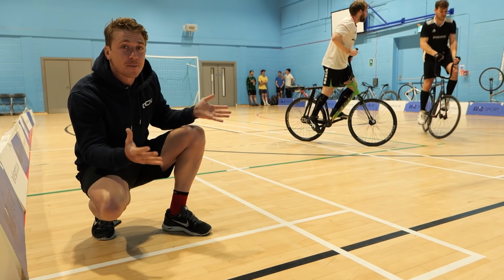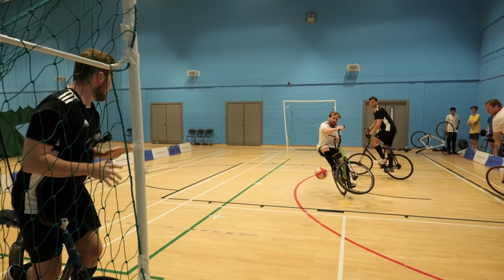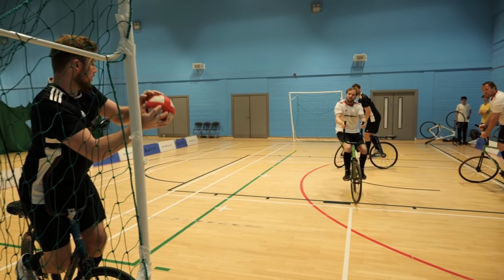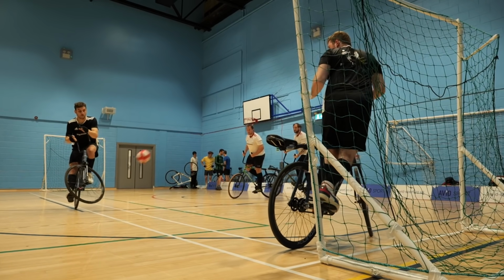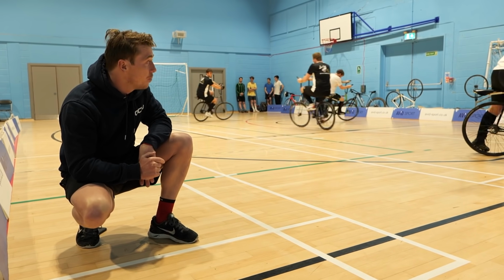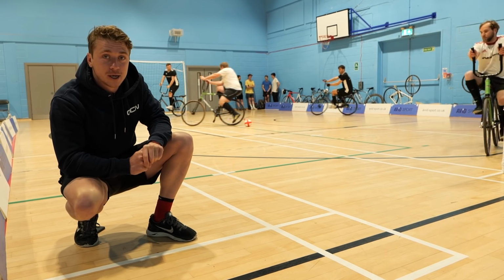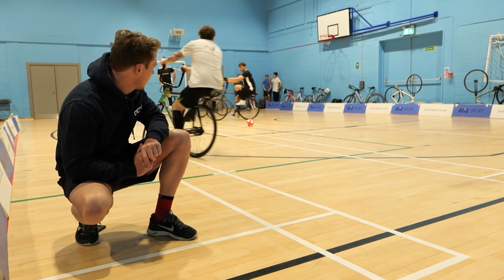Now, cycleball came about back in 1893, brought about by a German-American, and it's become quite popular. I mean, hugely popular in Europe. And here we've got world champions. So I'm hoping I'm not getting hit by the ball, and then I can grab them to learn a bit more about the sport.